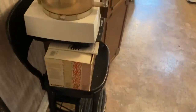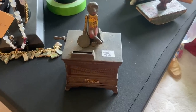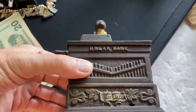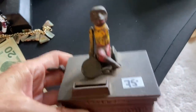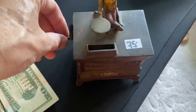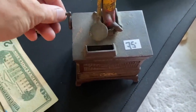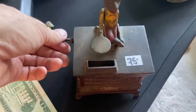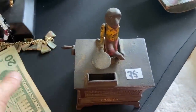I like the black painted stool, although I think that is a paint job. This little guy would be great if he had his arm, and it's too bad there isn't a way to get one, because even at 75 he's a fantastic price. He's the organ bank, so it's like an organ grinder, and he flips your coin up into the slot. So he is a mechanical bank, a very basic one, but an early one.